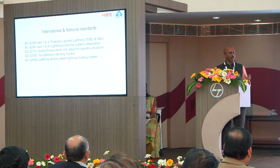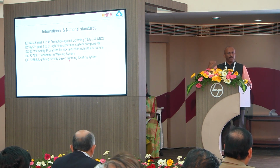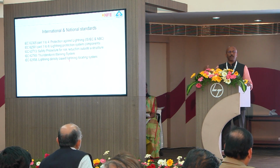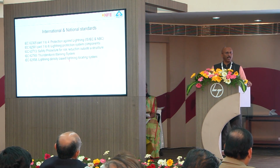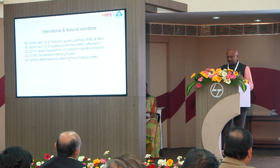For example, those who are outside the building can be given an alarm so that people can go inside the building. If you have some kind of explosive activities, sometimes in the explosive area some fumes are going out, those can be stopped temporarily for a certain time. As a result, risk reduction may be coming in future.